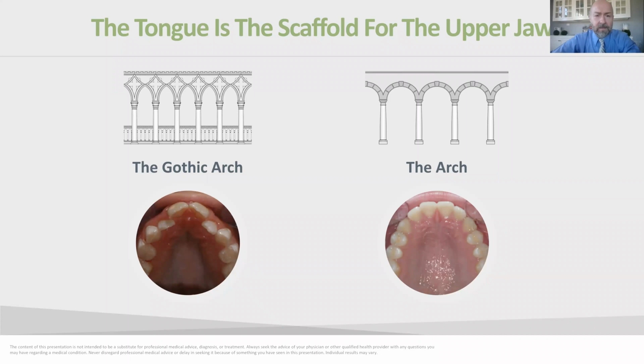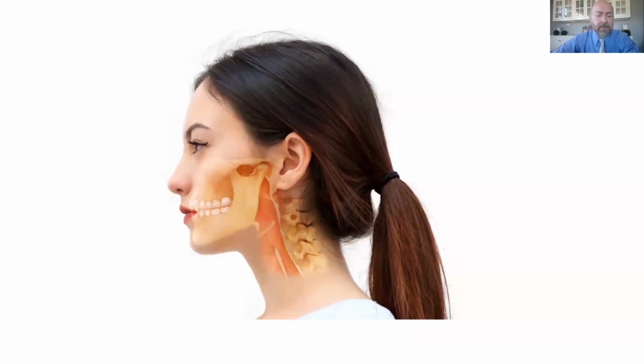What we find is that if we can get our tongue functioning correctly, we will develop a nice round Roman arch with room for all our teeth, as opposed to the narrow arch that we see when it's not functioning properly. But ultimately, this helps us gain the ability to breathe through our nose with our lips sealed. We see good jaw development, which leads to good joint function of the temporomandibular joints, as well as a good open and very functional airway. And the benefits continue to move on from there.